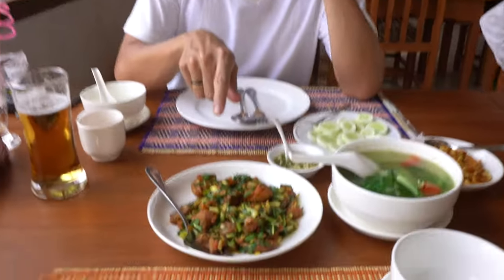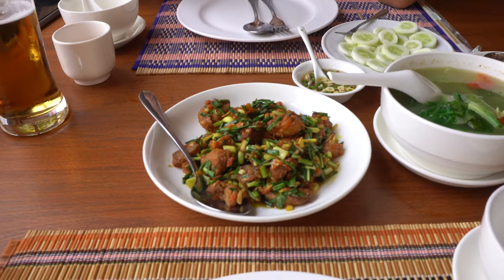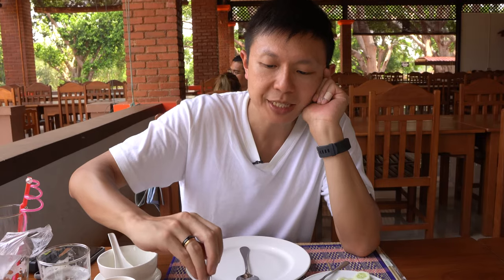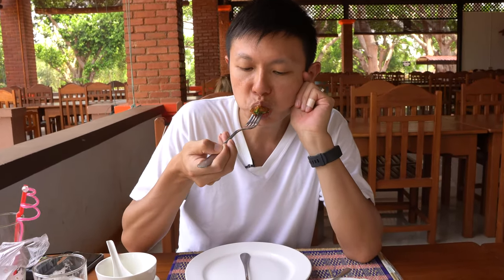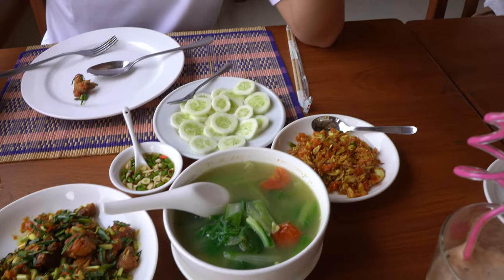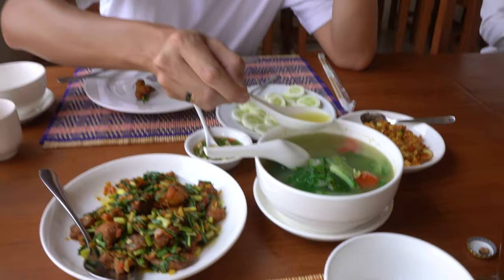This is the curry fish with spring onion. Let me just try it. It looks really nice. The spring onion here tastes really good. Mm, very fragrant. I think they fried the fish before they drizzle the spring onion and the curry on top of the fish. This is the mustard soup.